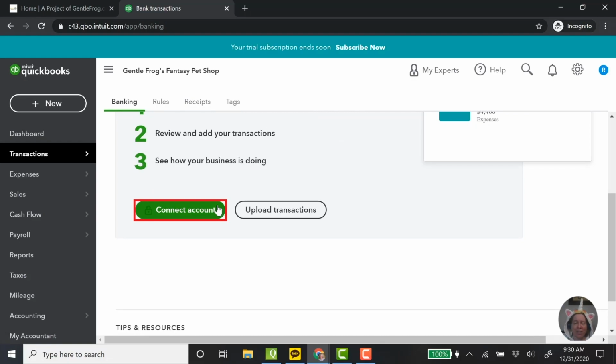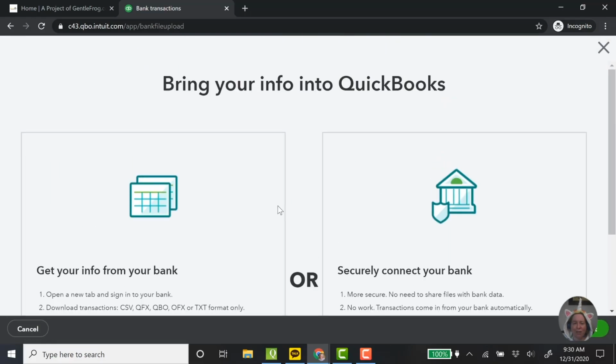Again, I have a make-believe account. I used a random number generator to come up with my numbers. I don't have a real bank account to connect. So instead, I'm going to say, you know what? I'd like to just upload my transactions. So I choose upload transactions.